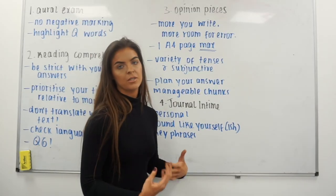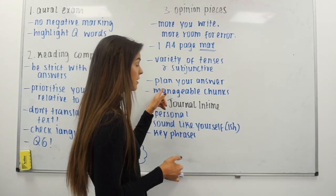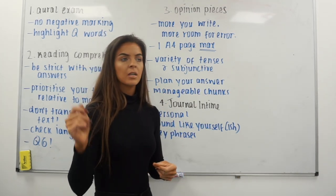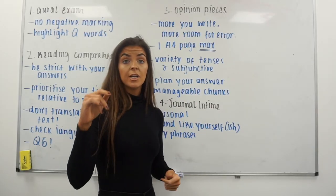Don't feel like you have to force it onto the page just to get a H1, because you don't need to. I would say to maybe plan your answer a little bit, give yourself 5 or 10 minutes before you start writing anything. Scribble out all your main ideas, where they're going to go, what structure they're going to be in. Are you going to use paragraphs?